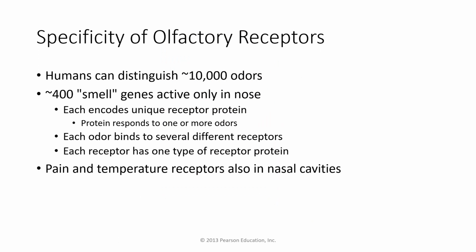Specificity of our olfactory receptors. Humans can distinguish about 10,000 odors and about 400 smell genes active only in our nose. So each encodes unique receptor proteins. So proteins respond to one or more odors. Each odor binds to several different receptors. Each receptor has one type of receptor protein, and we can sense pain and temperature in the nasal cavities as well.